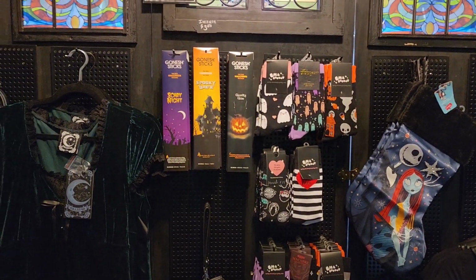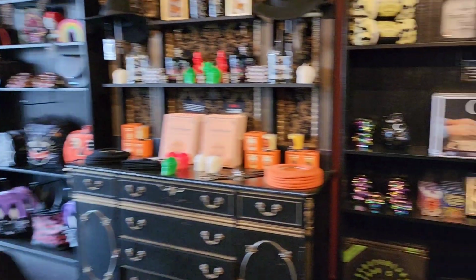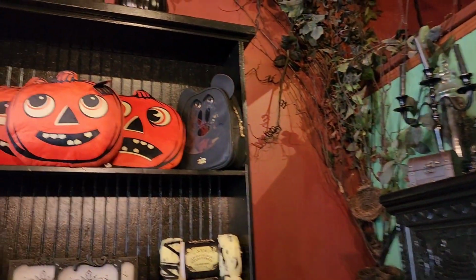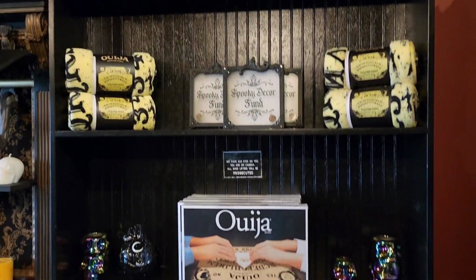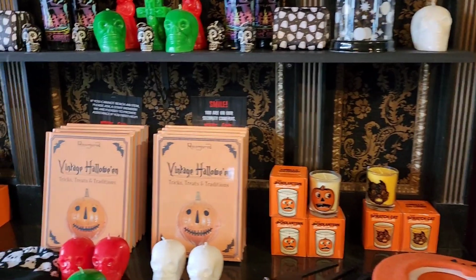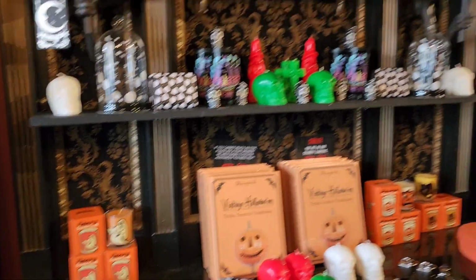Now, if you are a fan of spooky stuff, Halloween, horror, whatever, and you've never been here, you're definitely missing out. They have everything from incense and socks to tarot cards to purses, t-shirts, Chucky heads, all kinds of different spooky Halloween type stuff, Ouija boards, everything you would want. So definitely, if you're into that stuff, you should come check out this store. I guarantee you'll find some stuff that you like.